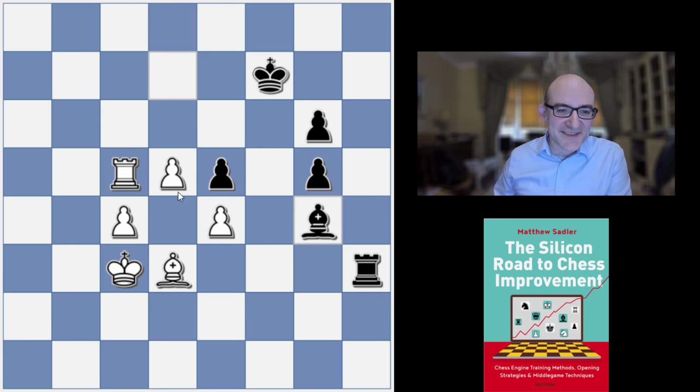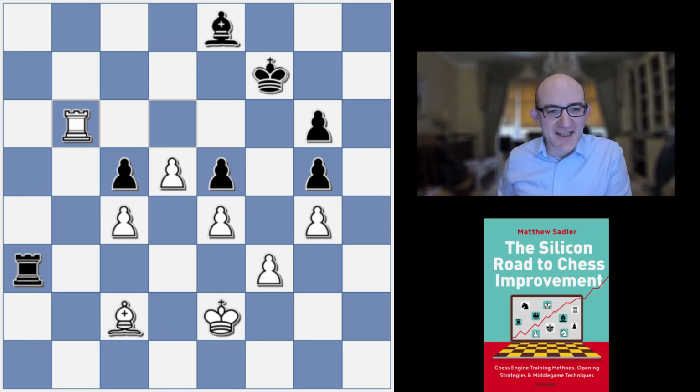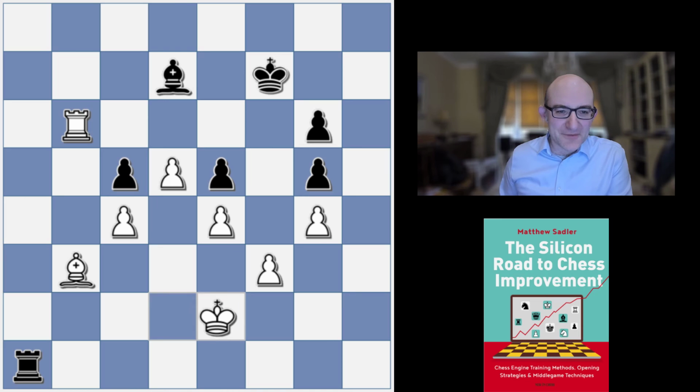I mean, if I could get my c and d pawns rolling, I'd be great, but I have to waste some more time, and then the g4 pawn comes along, and yeah, it was just completely equal, perfectly fine counterplay for black. And in the game between Leela and Stockfish here, there was an absolutely gorgeous moment.